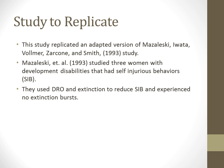To further the research on this concept, this study replicated an adaptive version of Mazaleski, Iwata, Vollmer, Zarcone, and Smith. In their study, 3 women with developmental disabilities had self-injurious behaviors. They used DRO and extinction to reduce the self-injurious behavior, and they experienced no extinction bursts.